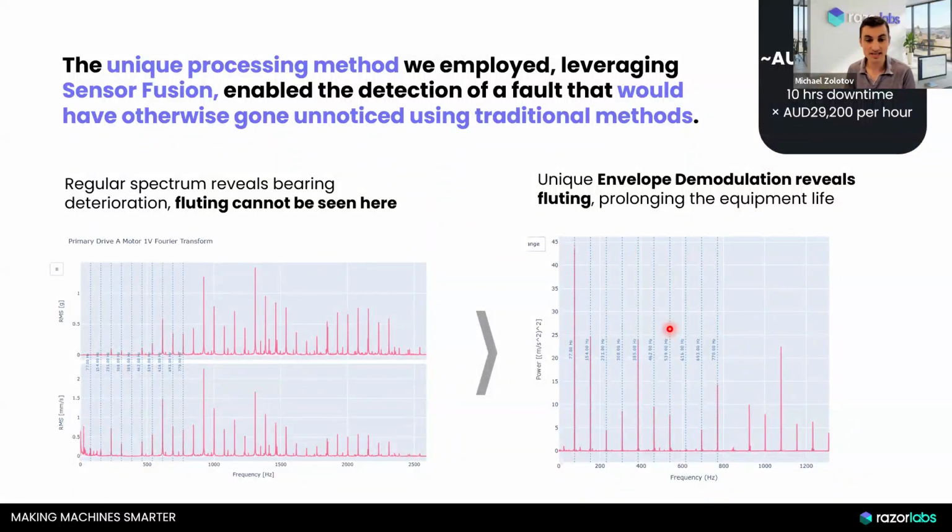Obviously, they have full access to the data and they can tweak it and look at whatever they want. But it already comes with the recommendations of what it found for their specific inspection onwards. So this is a bit under the hood about how the system works.